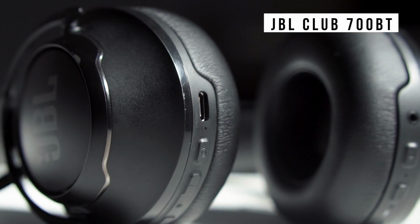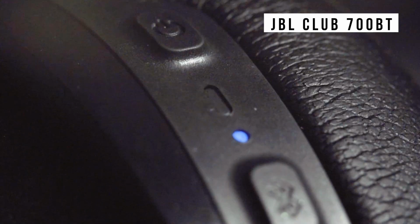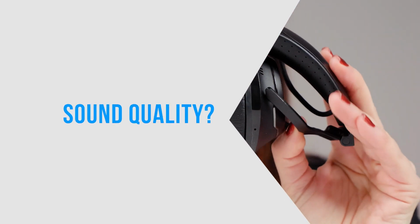I am personally missing the pivoting function with this pair of headphones though, like we've seen with the Jabras. And again, these are controlled mainly through buttons, but they are foldable and arguably just not as smooth as the Jabras.